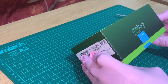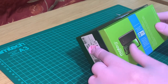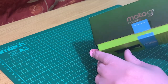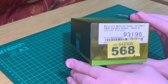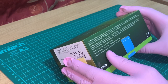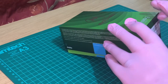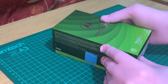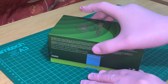Look at the box, it's got a few scratches on it. It's on Tesco Mobile, but I'm hoping that it works with the gift cap, which it should do. G7 Power, ceramic black. So, this was less than £100. Actually, I think it was £100, but I think she's still using Windows Phone, and with the lockdown coronavirus and all that shit, it needed to be time to update. So let's have a look.